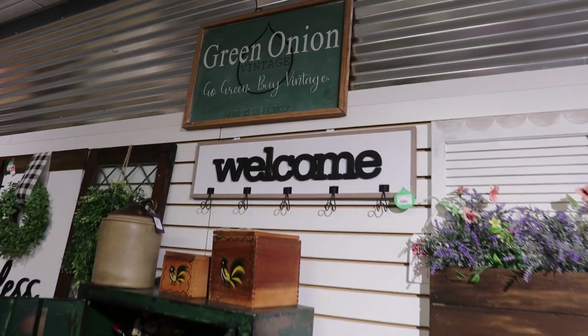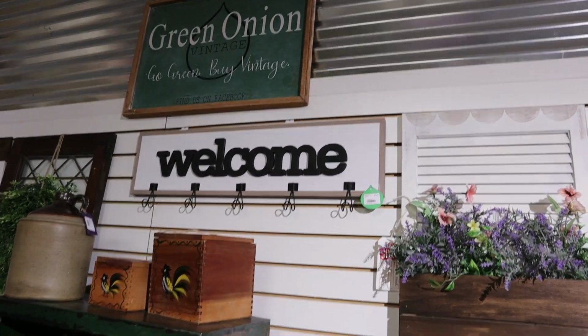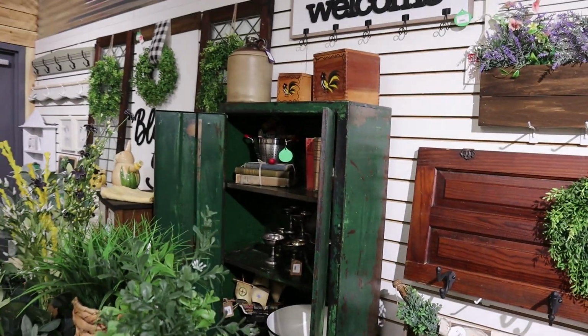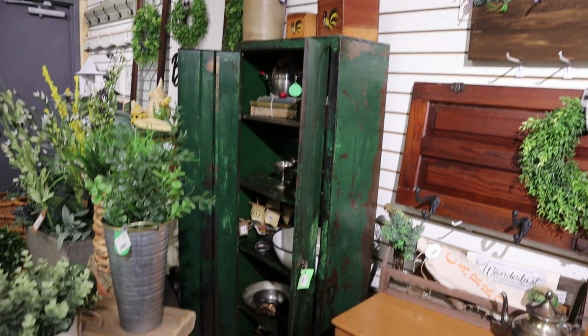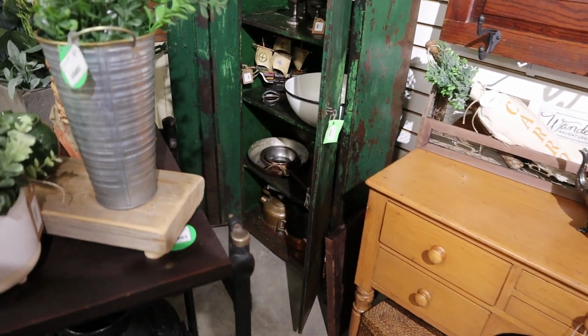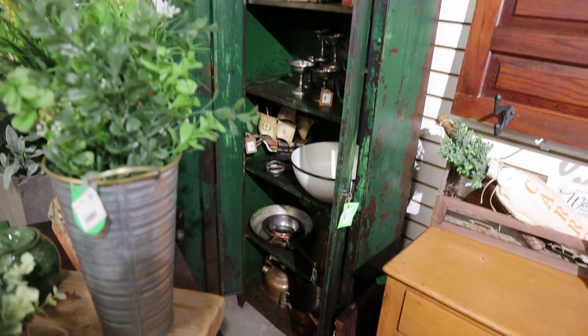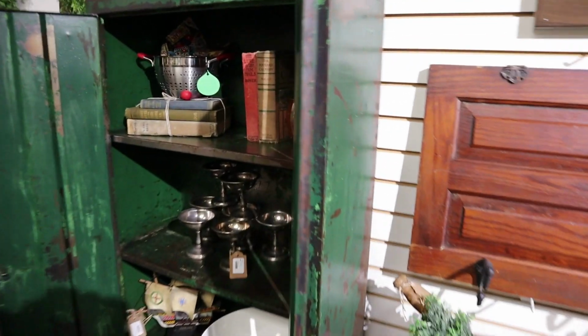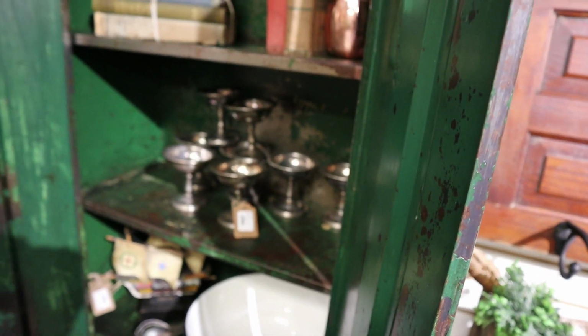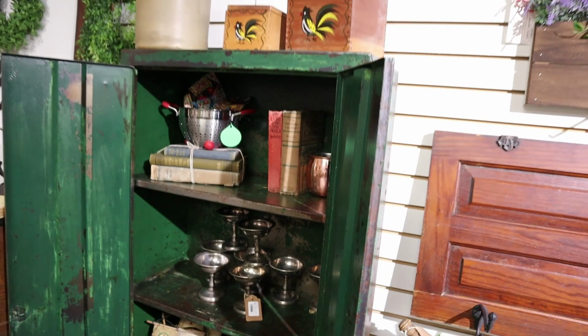I made this welcome sign recently in a video for $40. We still have this amazing green locker, which we're happy to have because we love the color and it gives us so much vertical storage. Inside we just have some treasures that you can dig through and find. Lots of copper and enamel. My mom got this really cool pewter set, and those are solid and heavy. They're so neat. Got some old books in there.